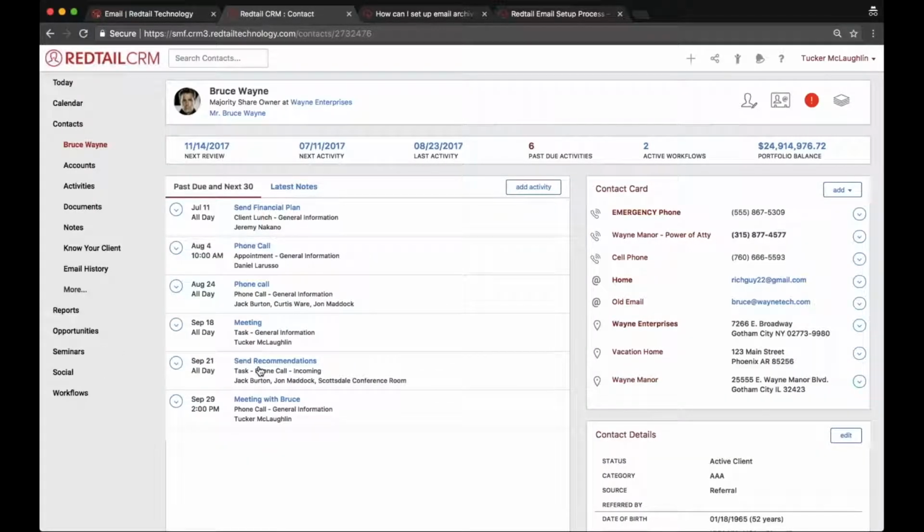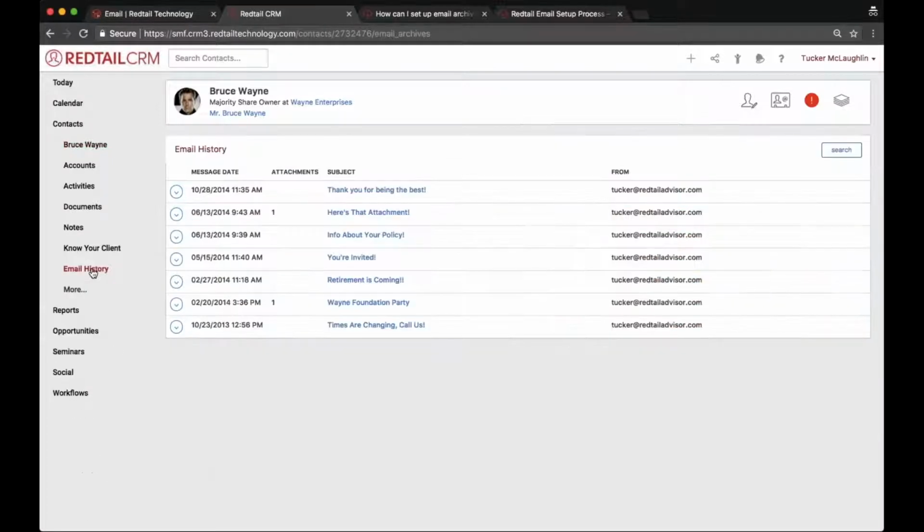On the left-hand side of the contact record, you're going to notice a section that says Email History. If you do sign up for either one of our email services, whether that be hosting or archiving, then when you click on Email History here, you're going to see all the to, from, BCC, CC correspondence, all right here inside of the CRM.